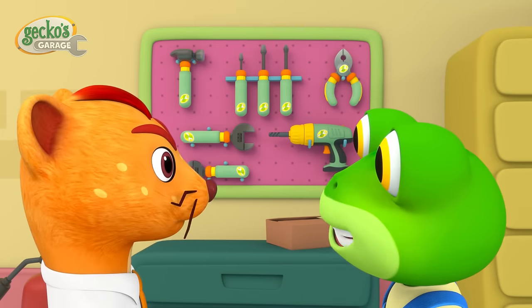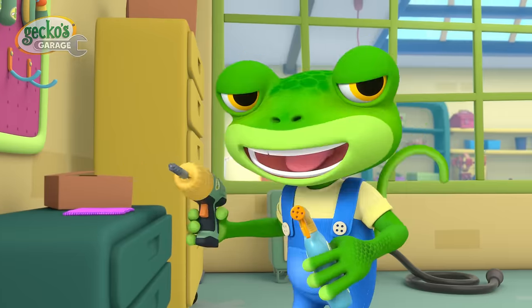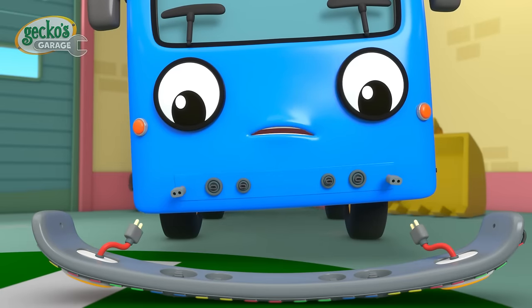What tools do we need? Drill! Polish! Gecko's garage, time to fix. Gecko's garage, let's fix this!